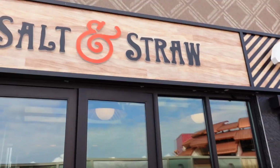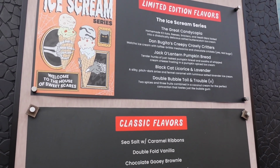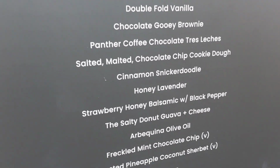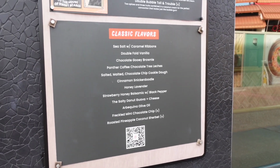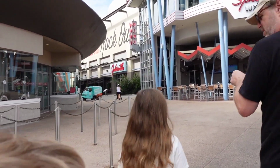Oh, this is the new ice cream shop. Oh, they actually have real bugs. Pumpkin, black cat licorice, and lavender, double bubble, toil and trouble. They usually have strange concoctions. These are the classic ones: honey lavender, strawberry honey balsamic, and black pepper. So these are the weird exotic ones that you wouldn't think would be an ice cream, but it is. We'll have to try the ice cream next time, but I have heard good things, even with the weird combos.